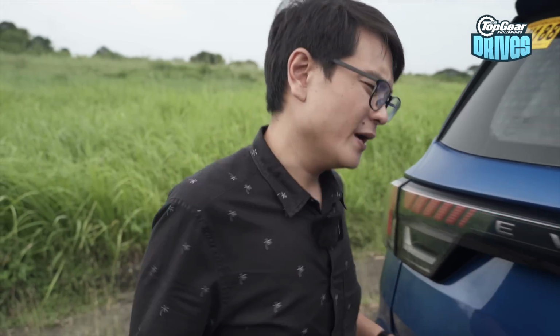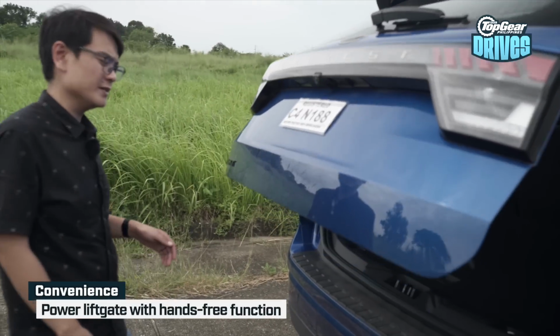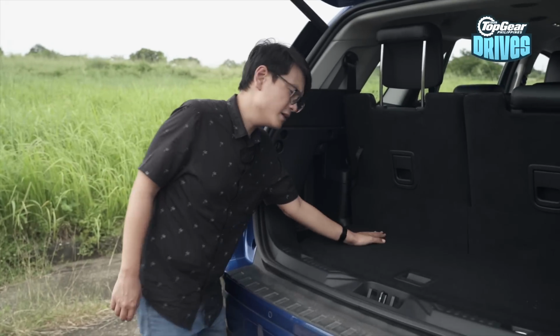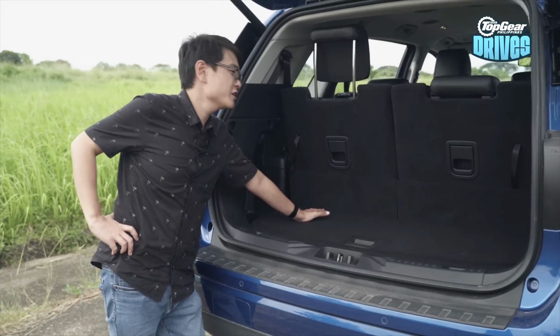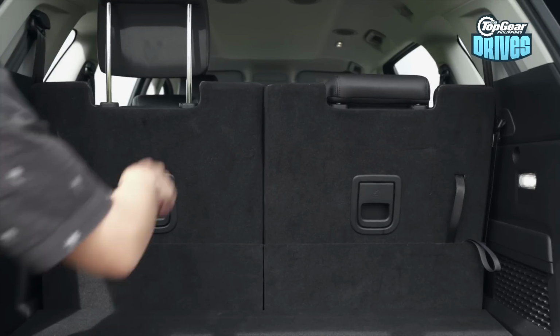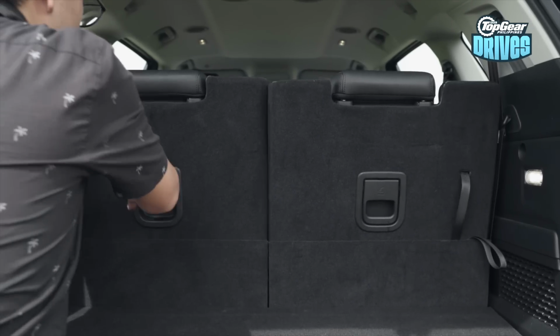Let's look at the cargo area. And for the Sport, it comes with a power-operated tailgate. Now, the space behind the third row, well, it's not as bad as you think it is. A couple of overnight bags easily squished in there, and you could stack them all up, no problem. But what about space behind the second row, which is going to be the usual configuration, let's be honest.